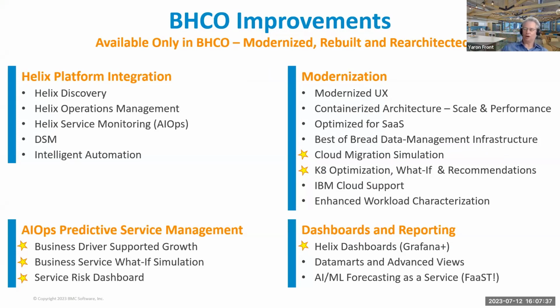We've taken BHCO, modernized it, rebuilt it from the ground up, and re-architected it. We basically looked at the functionality we had in TSCO and built it from scratch in BHCO, making it more modern and better with all of these new features. So: platform integration, modernization, predictive service management, a really, really important one. We're going to be talking about that in some of my next slides. And dashboards and reporting, again, a very important theme here. The stars denote specific features that I'm going to be highlighting in the next slides.